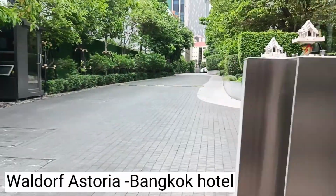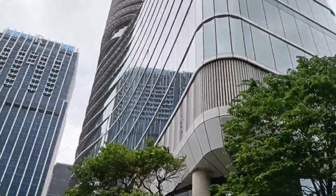Astoria Bangkok Hotel. And it's the building.